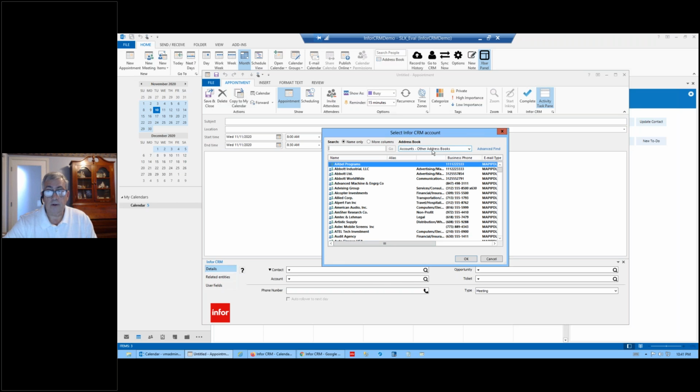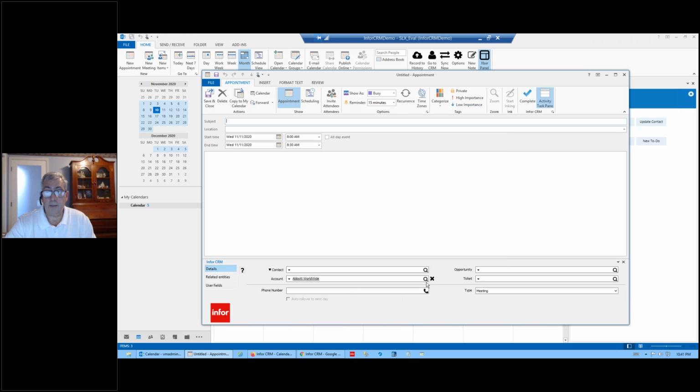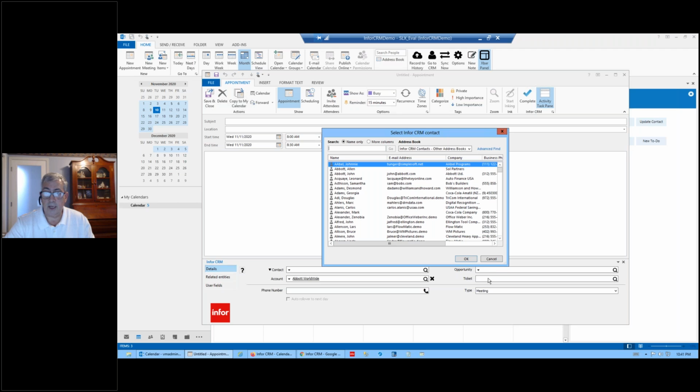And so this is bringing up your Infor CRM address book. So when you configure X-Bar, part of what you're configuring is the Infor CRM database being an address book within Outlook. And then that would allow you to search for a particular contact. And in this case, I'm looking at accounts. Well, let's stick with that because that was an account search I was doing. So I'll pick Abbott Worldwide. If you wanted to click for a contact, you could do that. Same thing with an opportunity and a ticket.